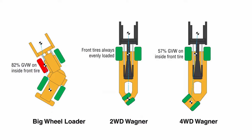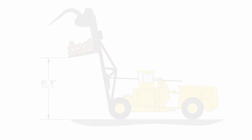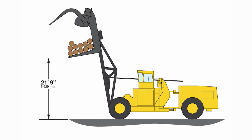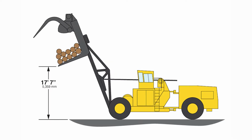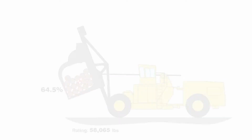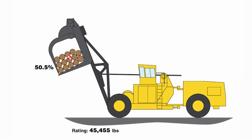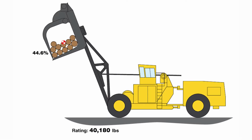This same center of gravity shift also puts over 80% of the machine's gross vehicle weight onto the inside front tire in a turn. We'll look at the impact of that when we discuss machine durability. Center articulated big wheel loaders and heavy lift mass machines also experience a large reduction in operating capacity because they have to tilt their carriages forward to release the logs. For instance, a heavy lift mass machine with a 90,000 pound operating capacity will experience over a 50% reduction in its operating capacity at its farthest reach.